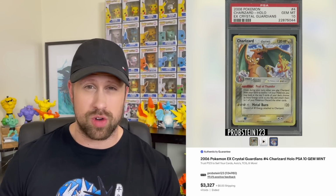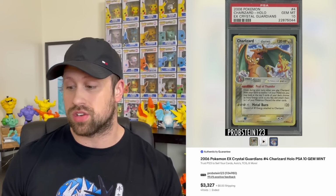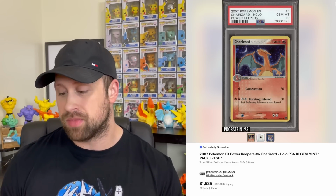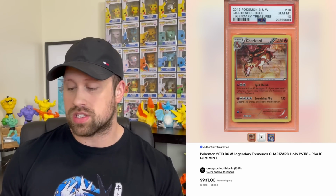Here's another Charizard from EX Crystal Guardians, sold for $3,327. We saw another Charizard Holo from EX Power Keepers that sold for $1,525, while this Charizard from Black and White Boundaries Crossed came by and sold for $842. And then we saw two of the Charizard Holos from Legendary Collection. One sold for $931. The other one sold for $821.